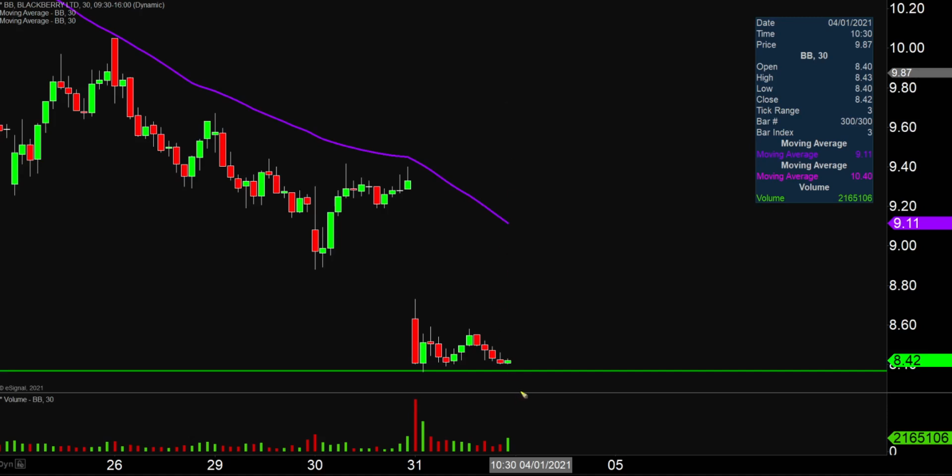Stop going down relative to what? Well, stop going down relative to that green line there at the 835 mark. So like I said, as long as the price can stay above that level, that doesn't mean it's for sure the bottom, but it makes sense to think and question that, yeah, maybe this is the bottom, maybe some sort of turnaround is getting ready to take place.